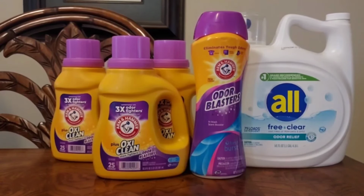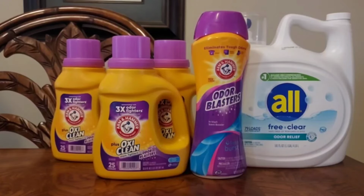So the next deal that I did is the Arm & Hammer deal. Now, this deal is actually an instant savings deal. It's not a digital coupon that you have to clip. And what it is again, it is a spend 15 deal. When you spend $15 in certain Arm & Hammer products, you will save $5 instantly. Again, that's an instant saving. So that's not a coupon that you have to clip.